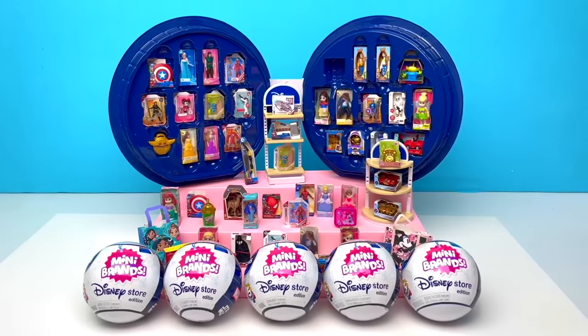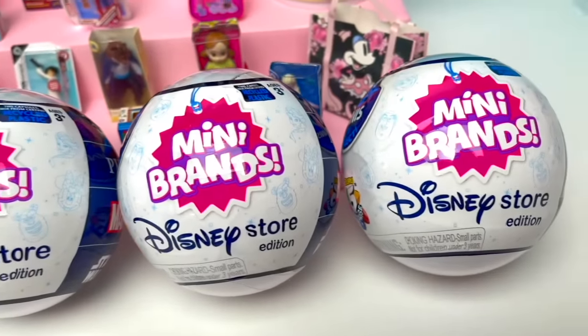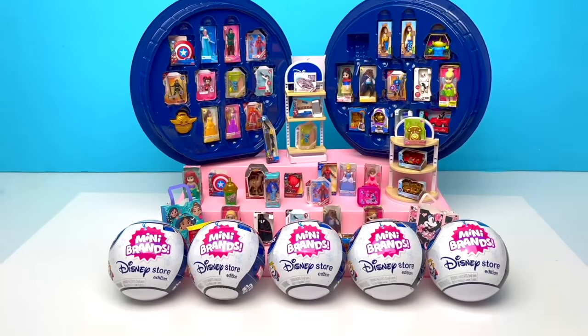Hey guys, it's Dottie, and today we're opening up 1, 2, 3, 4, 5 Disney Store Mini Brands. All right, you guys, let me show you what we have and what we need.